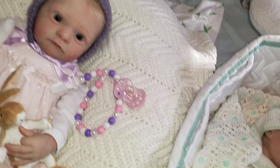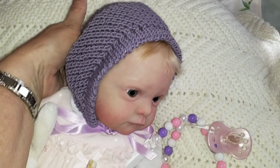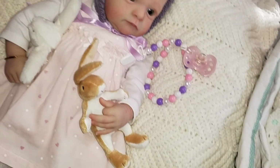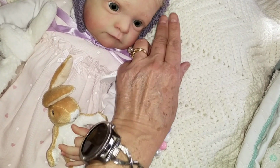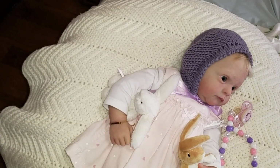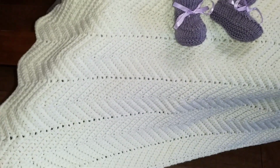And last but not least, I have my precious little Laurel. And Laurel is wearing a little lavender bonnet and booties that were handmade, and it's yarn, by her Auntie Suzanne. And she's got her passy here, which was handmade by Jenny and given to us. A passy clip in pink and purple, since she's wearing pink and purple. And she's laying on a handmade yarn, another crib blanket, Afghan, that my great aunt made. She made one for each of my children, so I have 3 of these, all in white.